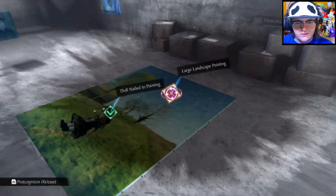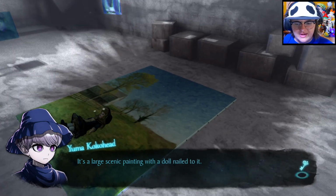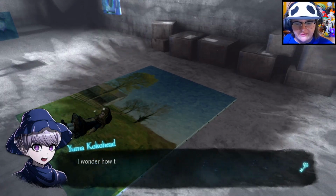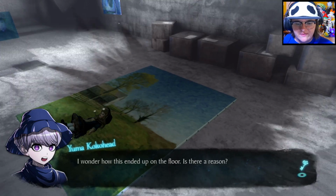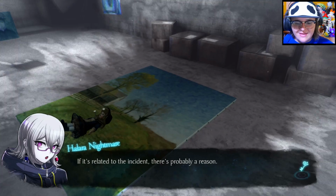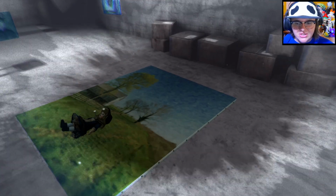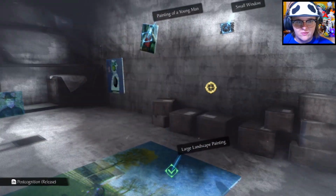Weird, okay. What about the painting itself? It's a large scenic painting with a doll nailed to it. I wonder how this ended up on the floor. If it's related to the incidents, there's probably a reason. Let's assume that much. Yeah, there's gotta be some sort of reason.